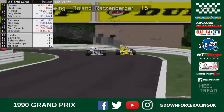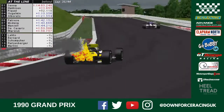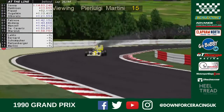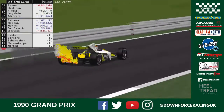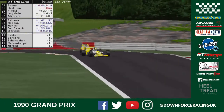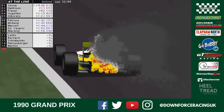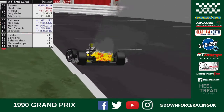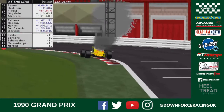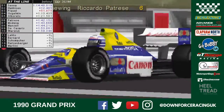Oh, Ratzenberger, big problems for the Minardi that he's passing. That's Martini. So the Minardis are 15th and 16th now anyway, but Martini has an engine failure, and that's a big, big blow for the Ford engine there. And we've heard, of course, that Ford as a works engine are going to pull the plug on their Formula One project at the end of 1990. It'll only be Cosworths from now on, as Ford, for the moment at least, pulls out of Formula One. But yeah, big problem there for Martini as the Williams passes the scene of the incident.